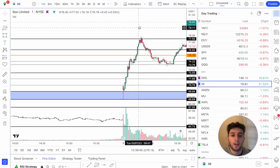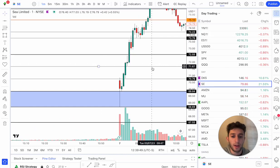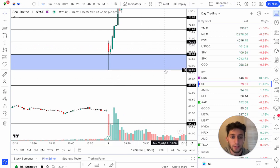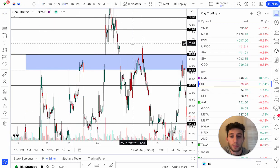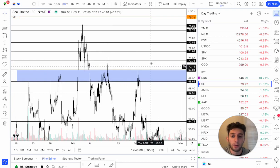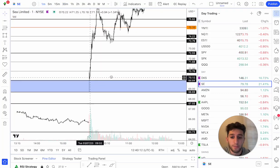So looking at SE, we can see that price, we had this gap up. The first candle opens, right? We come down, we hit this bottom level here, the top one here as well. We end up closing above, right? So I can see right off the first minute that price is holding above this zone. Again, that was my pivot for the day. I was saying if price can hold above this zone, I'm going to look to go long, below it, look to go short. So price holds that zone the first minute.